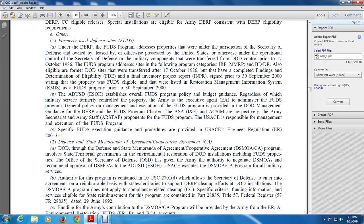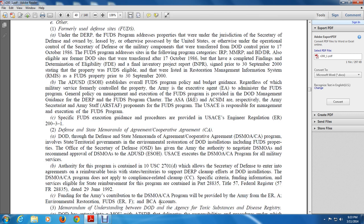57 FR 28351, dated 1992. Funding for the Army contribution to DSMOA-CA will be provided by the Army from ER,A and ER,F and BRAC accounts for environmental restoration of FUDs.